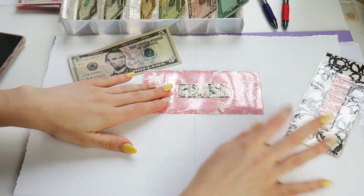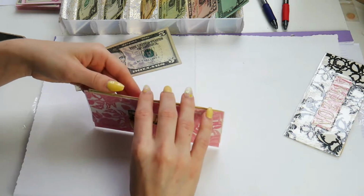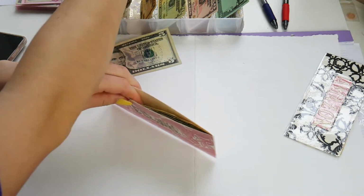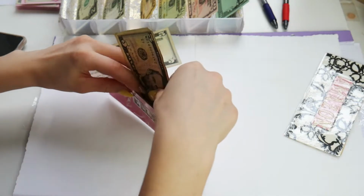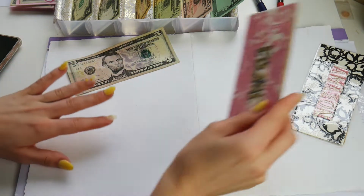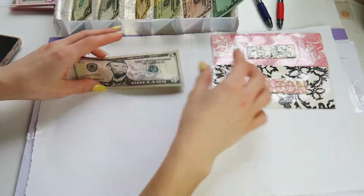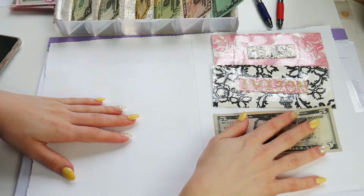And then Chase is getting $5, just so that I can hit at least the minimum for the month. And there's some money in here from a previous fund move that I did during the week. So that's what we have here: Chase, Amazon, and the money going into PNC.